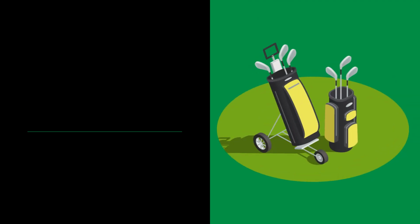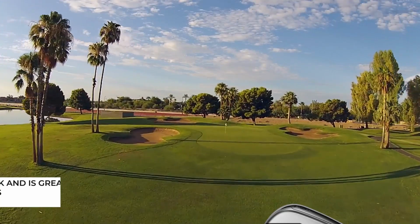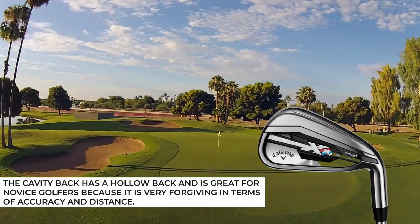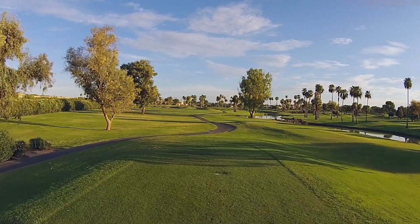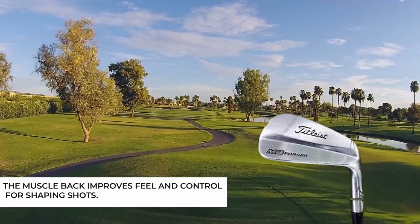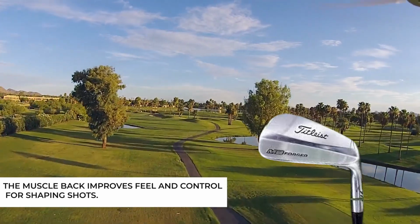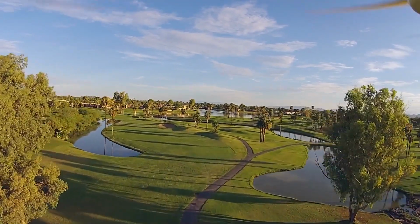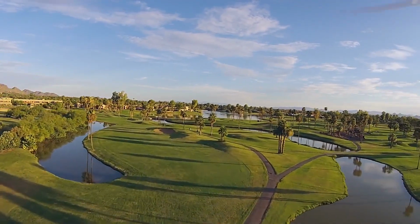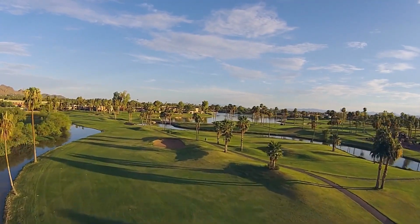Iron style. Cavity back and muscle back irons are the most common types. The cavity back has a hollow back and is great for novice golfers because it is very forgiving in terms of accuracy and distance. The muscle back improves feel and control for shaping shots. Therefore, those with the expertise and experience to keep their ball under control like it. The irons a golfer with a mid-handicap would want to use would have to have game improvement characteristics while providing the comfort and feel that advanced players need.